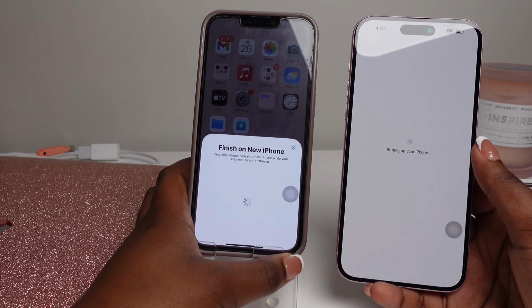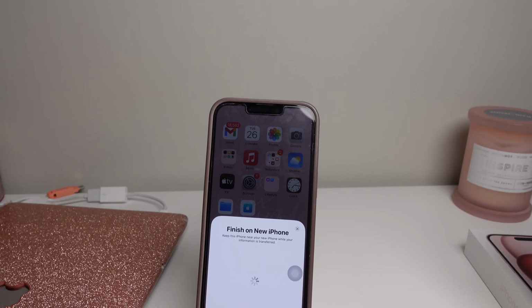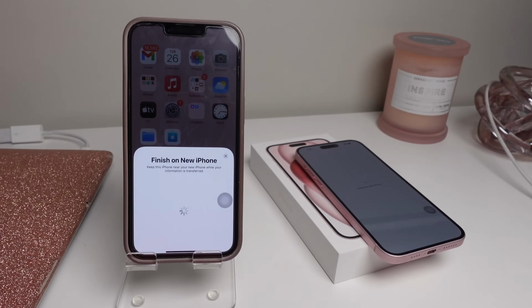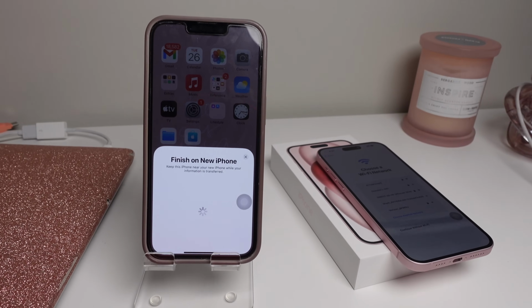And I love that Apple has it set up like this, where when everything is backed up to your iCloud, you can have your phone looking just like it did, literally down to the background, home screens. Everything will be the same, app placement, all of that. If you're an iPhone user, you already know. But yeah, I'm just gonna finish setting up my iPhone, getting on Wi-Fi and everything.